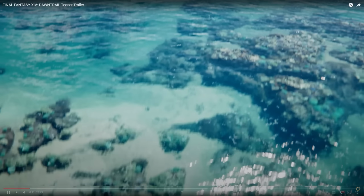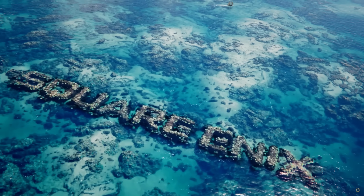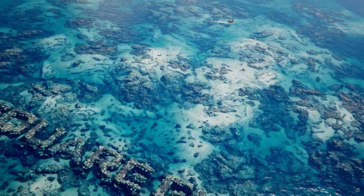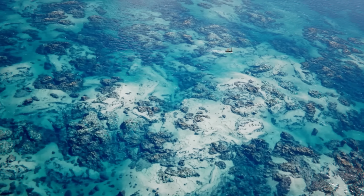Once upon a time, eh? And then we get this huge pan out with the Square Enix logo made out of a coral reef, which I think is fantastic. Blue seas and blue skies. There's our little boat bobbing around on the horizon. Look at this. Oh, think of all of the treasure that could be buried in that water. All the shipwrecks.